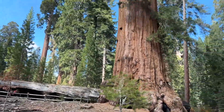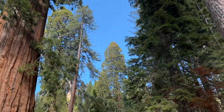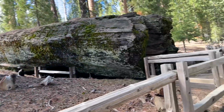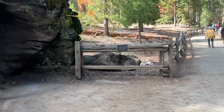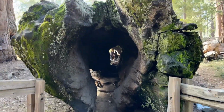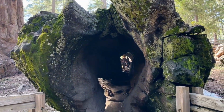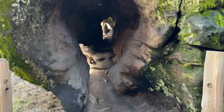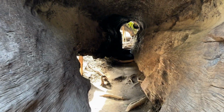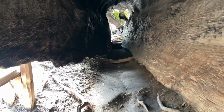That tree. Do not climb tree. Oh, it is right here. We're about to go in. Tree. It's pretty cool. It's cold in here. I don't know where my jacket is. It's wet.